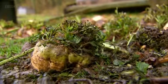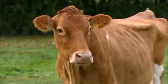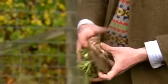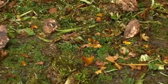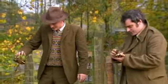The cows have got into the field where the tops were kept and eaten them. They've eaten all the green material and left us with the actual sugar beet, Peter. And they've had a good old snack on what is essentially their winter feed. So they've raided the larder early, haven't they? They really don't understand. This is all for their benefit. Yeah.